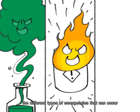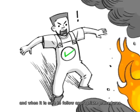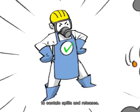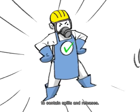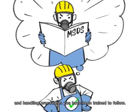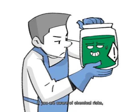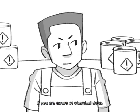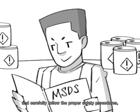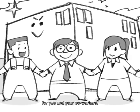You must be aware of the different types of emergencies that can occur, and when it is safe to follow appropriate procedures to contain spills and releases. However, you must follow the evacuation and handling procedures you have been trained to follow. If you are aware of chemical risks, observant of those around you, and carefully follow the proper safety procedures, you can help ensure a safe and healthy place for you and your coworkers.